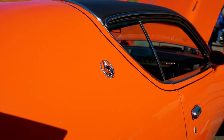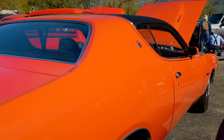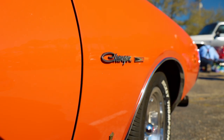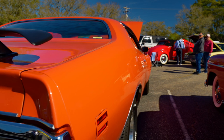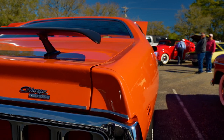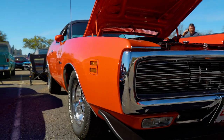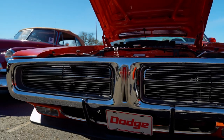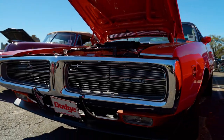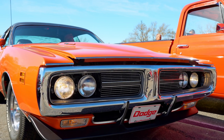The color is a factory 1971 color. It's called Hemi Orange or Tor Red, depending on the manufacturer. It's a light metallic with a little bit of red to the orange. They used it from 1969 to 1972. The headlights are unique to this: a one-year-only headlight. They did this in 71 and 72, but they changed the style in 72. They're electric flip-up headlights, standard on the special edition and optional on other models.